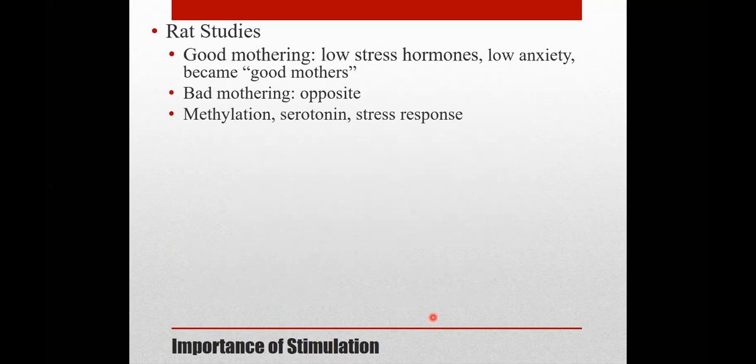Next, let's look at the importance of stimulation for normal development at this point in development. So we first began learning about this through rat studies. And scientists studied the effects of good rat mothering versus bad mothering, learned a lot from this. Now, you might say, well, what's a good rat mother do? Well, good rat mothers, the thing that they do is they lick their rat pups, they groom them. And turns out that's very important.